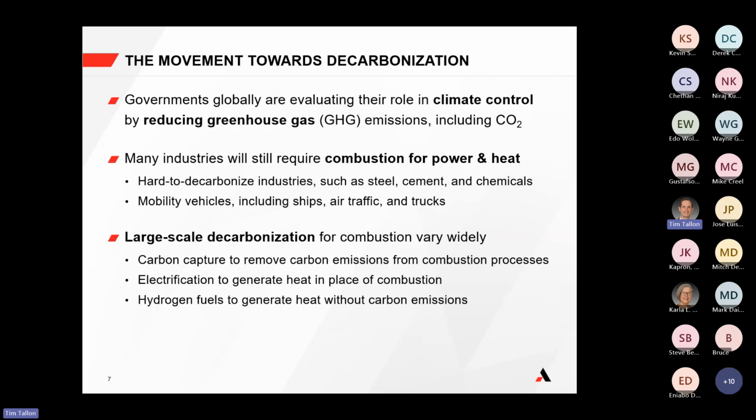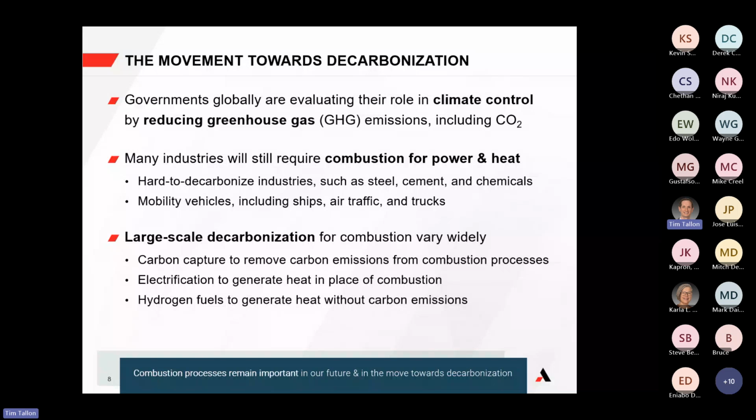There's also electrification, which certainly has its place in certain applications, especially smaller applications, and that would be to generate heat in place of combustion. Although that has its very specific place in the decarbonization effort. And the next thing to really consider is also that of hydrogen fuels to generate heat without carbon emissions. And so as we look to combustion in the future, combustion processes will continue to remain important as we look towards the future of decarbonization and towards industry.